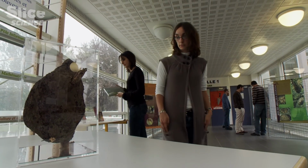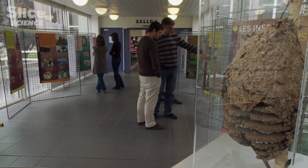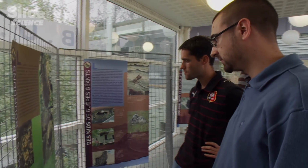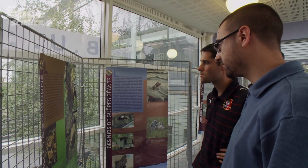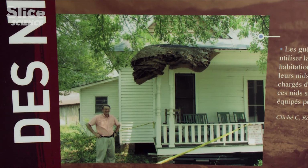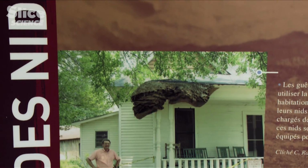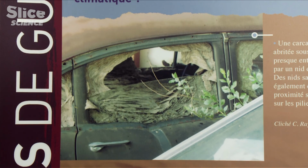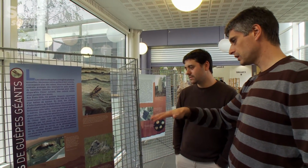Thanks to Eric Darizet, insect builders now have their own exhibitions. But that was in his garden. No, it was in a farm. It was a car which was under a shelter. It got up to the seat level, and then after, you see, it went over the seat and started to fill up right to the roof. And how long did that take? There, this nest, it took about 2 weeks.